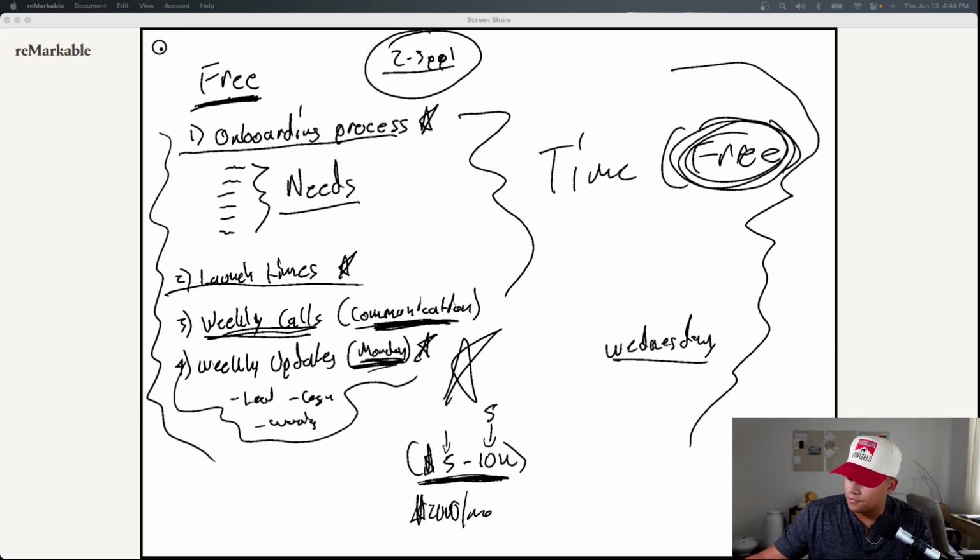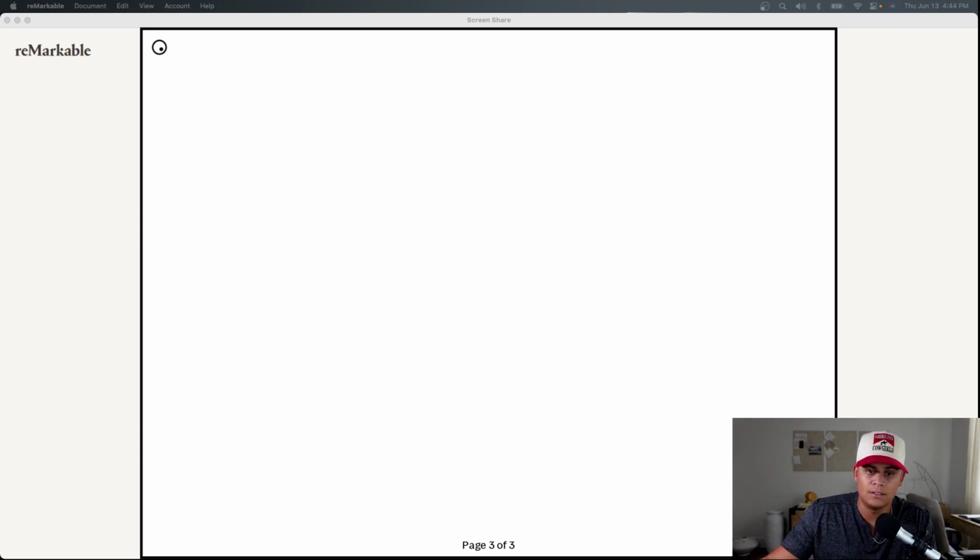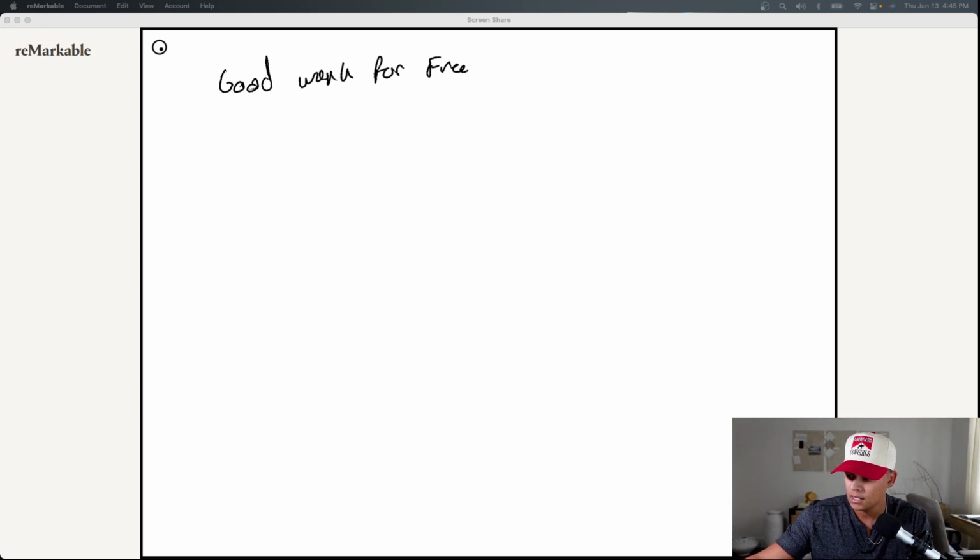So it's going to take you 5 people to get to 10K, and it's going to take you 2 to 3 to get to about 5K. So this process alone can gain you a lot of ground when it comes to building your agency. So the next part of this is once you have delivered on the service and everything is going good for your free clients, once this is complete, they are going to pay you.